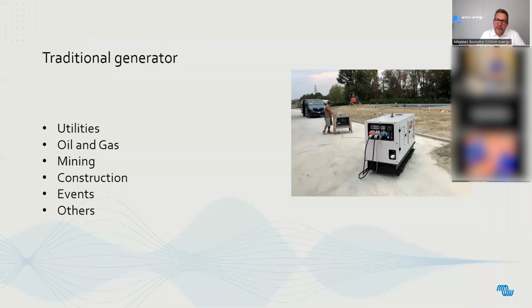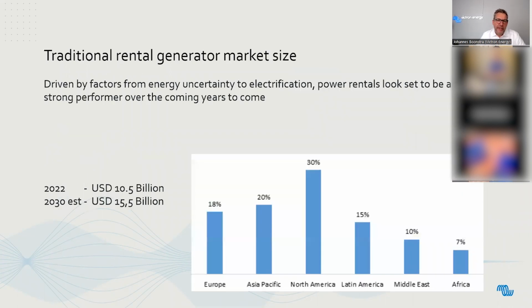Traditional generators, so a diesel engine connected to a generator to produce electricity, have been used for many years and have a lot of applications. You will see these generators in utilities, oil and gas, mining, construction, events for temporary use, and many other applications. How many generators there are, I don't know, but they are still being used quite a lot, and this number will increase in the coming years.